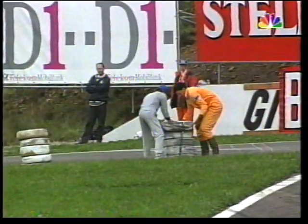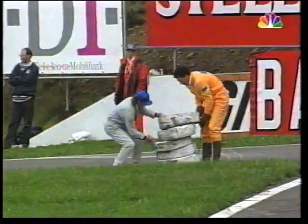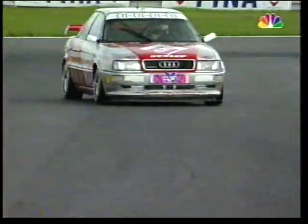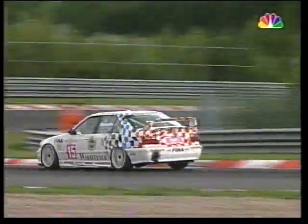Here's that incident, the chicane. You see there, those tyres scattered. Frank Biela just taking it a little bit too close, and the tyre wall now being rebuilt by the efficient Belgian marshals. Well, Frank Biela, you don't usually see too many mistakes from him. He's a driver that is smooth, and that's why he gets so much out of this car. Frank Biela, former DTM champion, just turned 30, and certainly one of the best touring car drivers around.